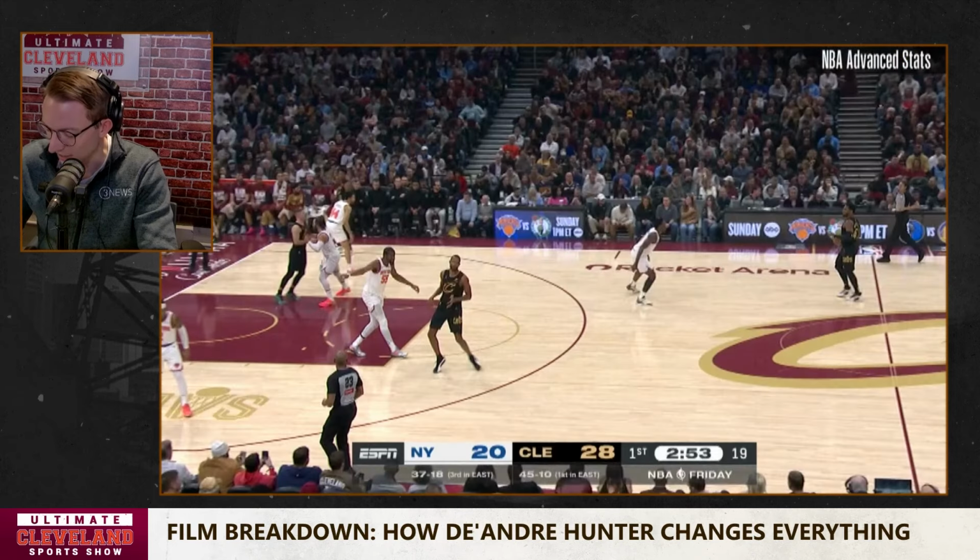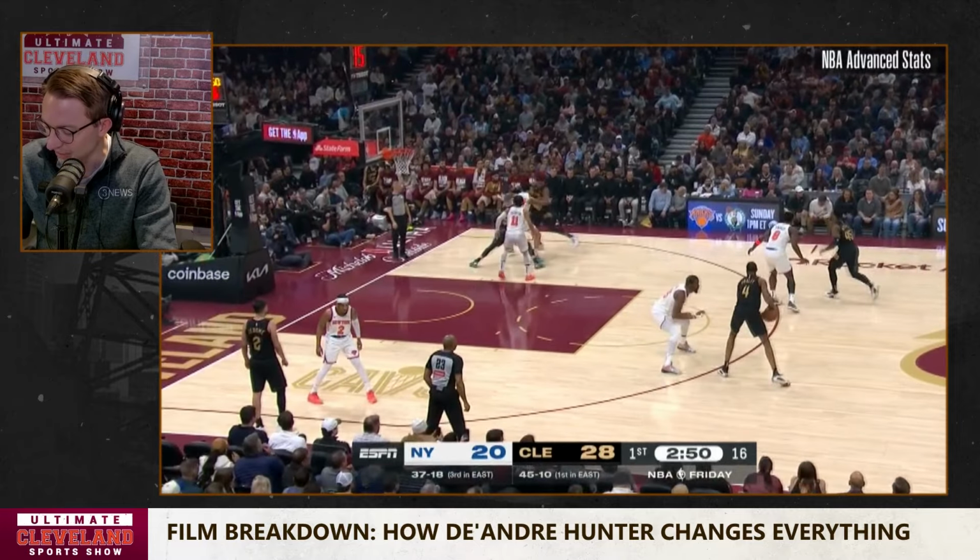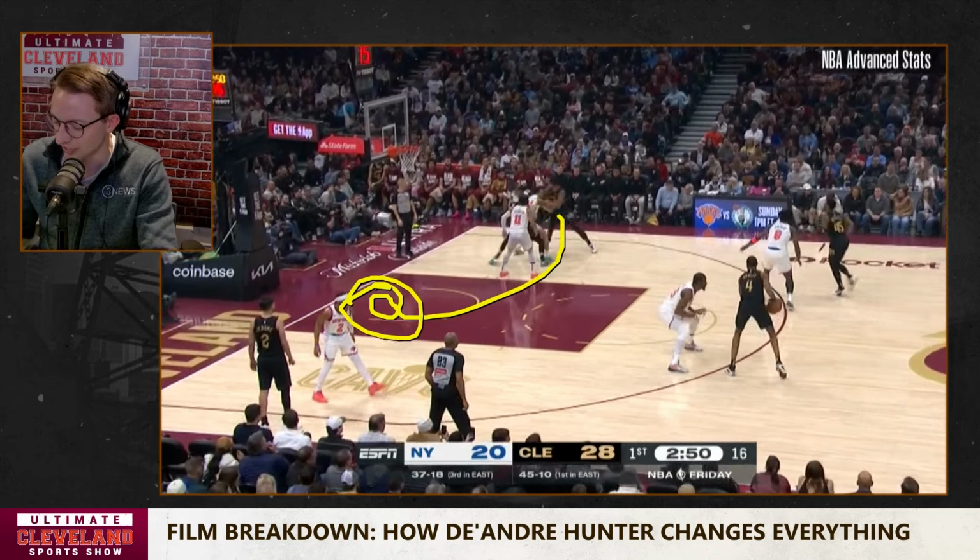And the last thing, and hopefully this one works, we talked about from an offensive standpoint how he helps, right? Like how they can get Hunter easy buckets. This was against the Knicks, who are a pretty big team on the wing. They run a little flex action here, so Merrill's going to screen, Hunter's going to come off, and they're going to essentially just ISO Hunter on a 6'6" defender.